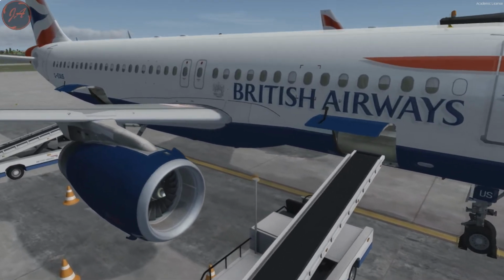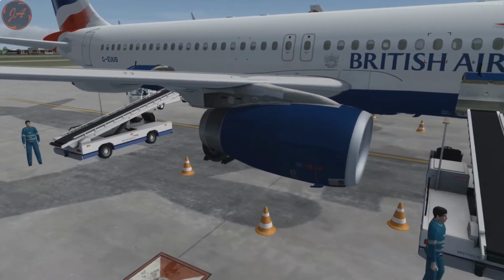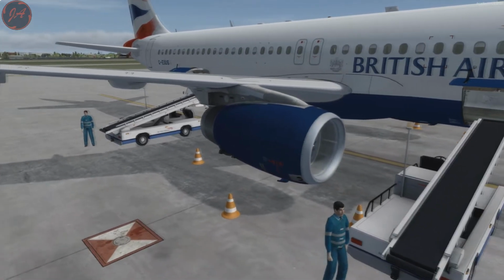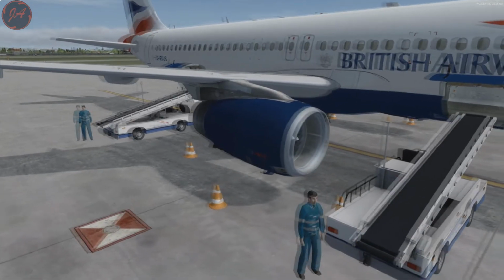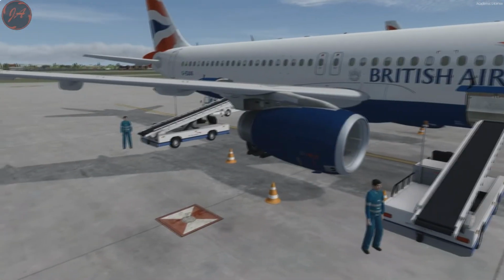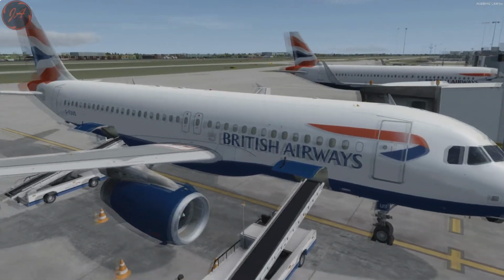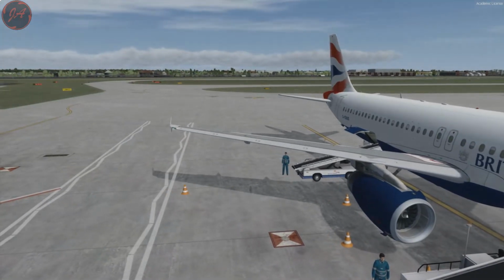So, for example, you look at this engine cowling at the moment, and the only real way you know it's metal is from knowledge and the little bit of shine that it produces. What PBR will do is make all the fuselage and everything actually look like metal. That's essentially what PBR does, it makes things look how they should.